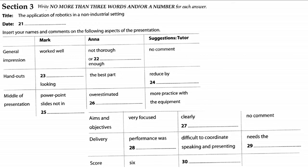The diagrams and charts were appropriate. Yes, I have put that too. They did work well in helping to illustrate and break up the presentation by cutting down on the number of words and text on the screen. What about delivery? Well, I think our performance was average.